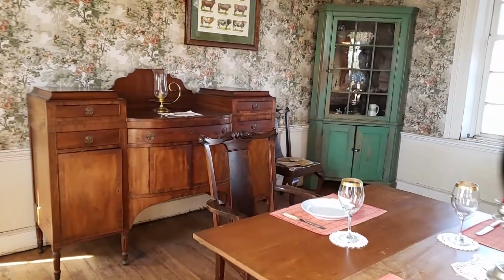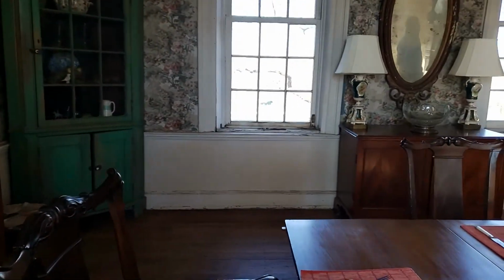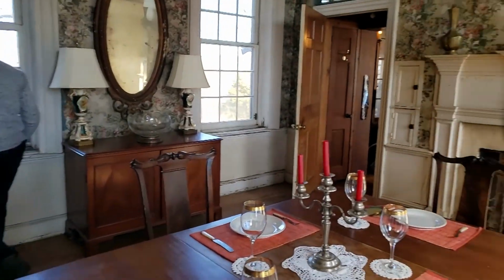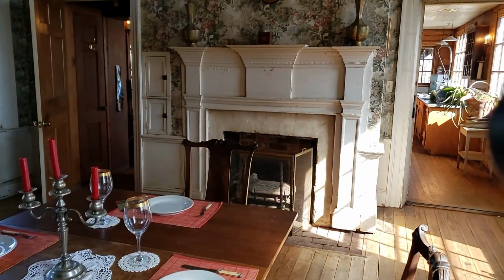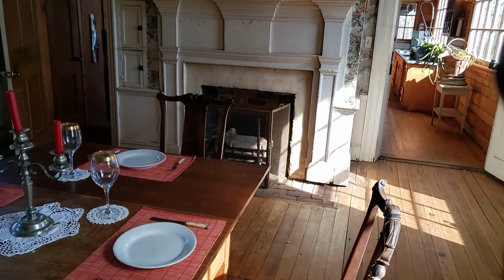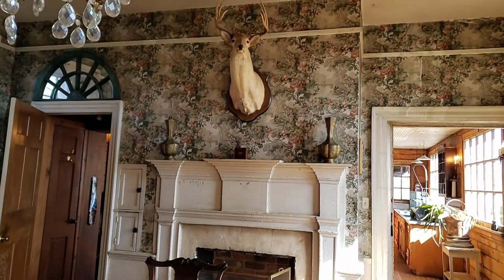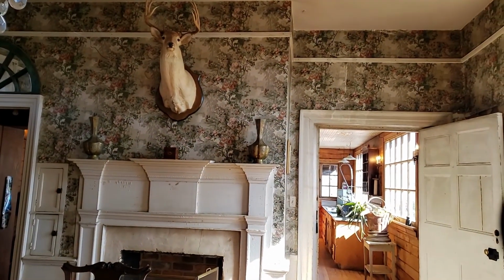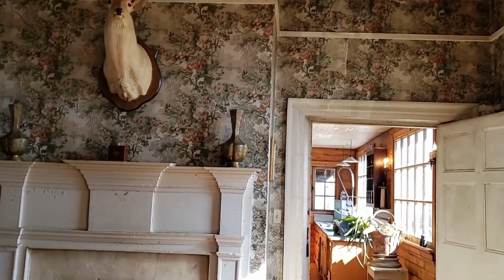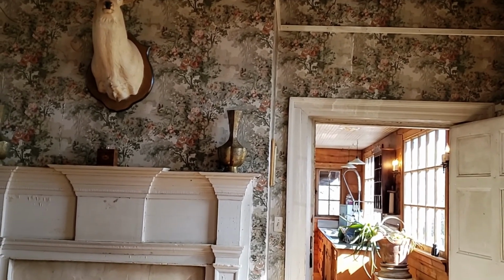What we really liked at that time was some of the period furniture. Yeah, it wasn't the house, it was the furniture. But it gave us an idea of what we could do with the place. And now it looks like that is our working fireplace. It's not. Deer head. I wonder if it comes with it. Oh dear.